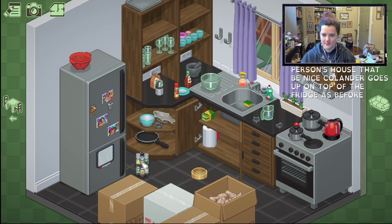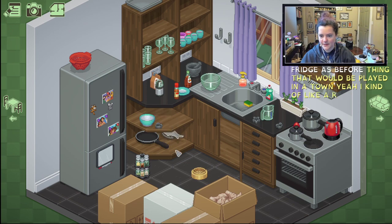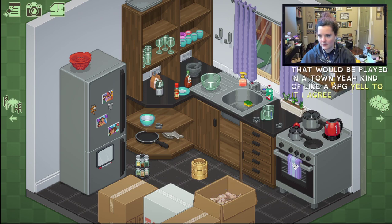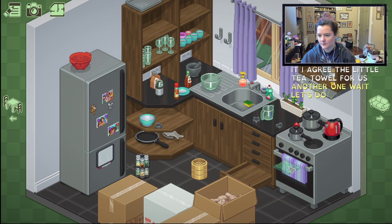Sounds like a theme that would be played in a town. Yeah, kind of like an RPG feel to it. I agree. A little tea towel for us. Oh, there's another one. Wait, let's do one of both. There we go.